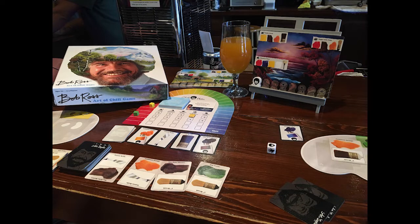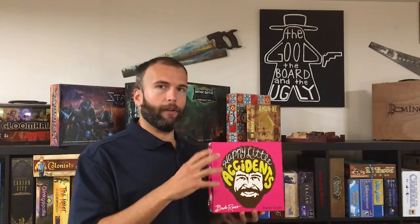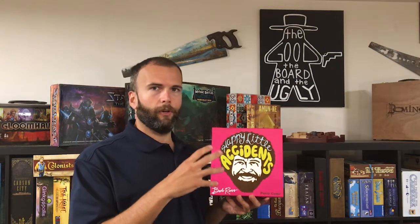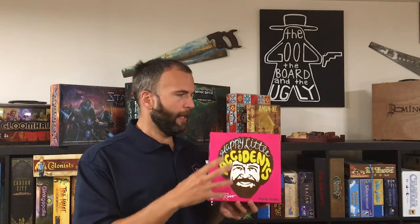I was drawn to this game, published by Big G Creative, because they had a previous game about Bob Ross called The Art of Chill. And after playing that game, I decided it was a nice little simple painting game that had some really nice Bob Ross artwork and some other really positive things that made me want to seek out more from Big G Creative regarding their Bob Ross licensing. And so what Happy Little Accidents is departs from the pre-painted landscapes like in The Art of Chill, and instead now this is mainly going to be a drawing game.